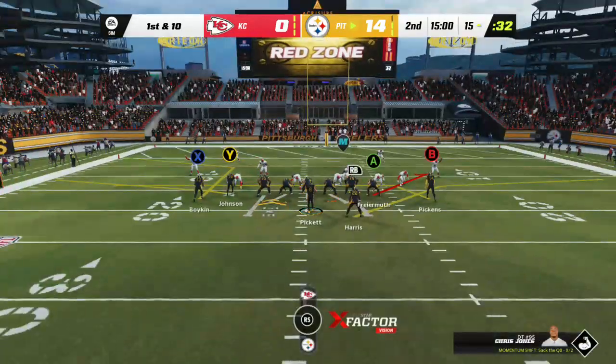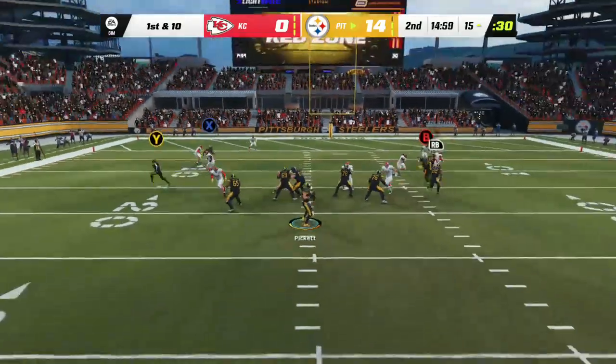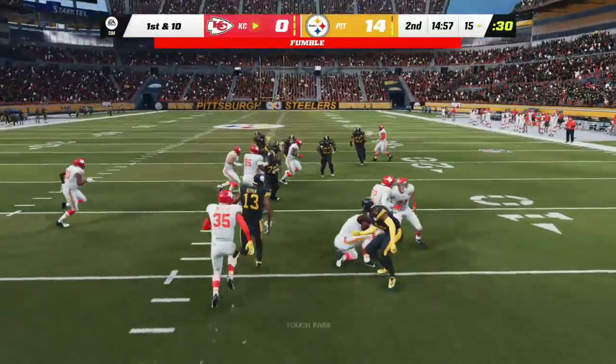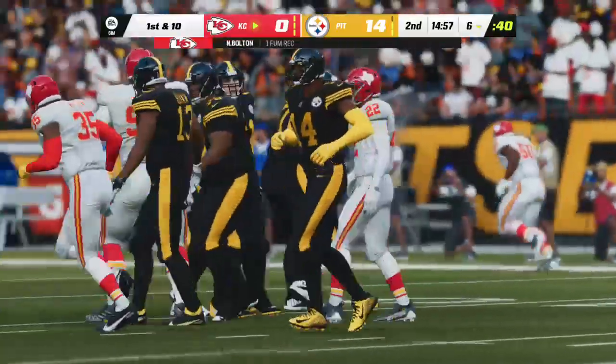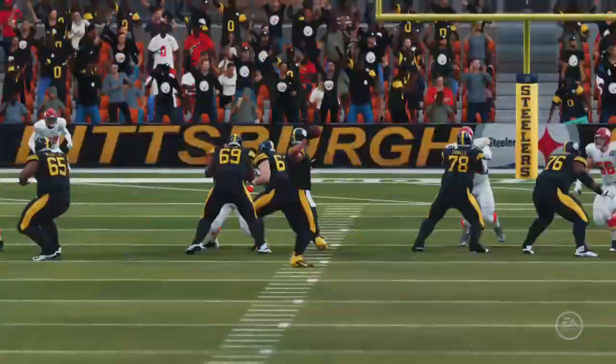Line of scrimmage, the 15. It's 1st and 10. Here's Pickett. Oh, now he's stripped. He lost the football. And it's picked up by the Chiefs. And a big turnover there as his guys will get the football back.